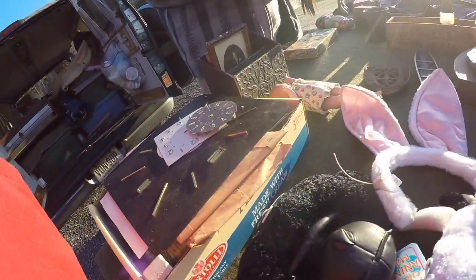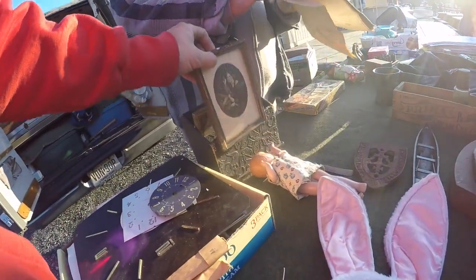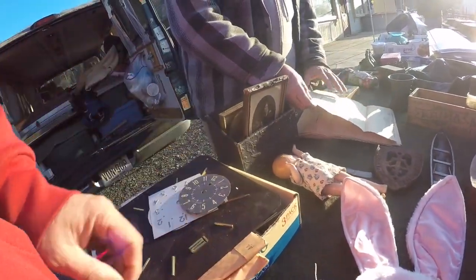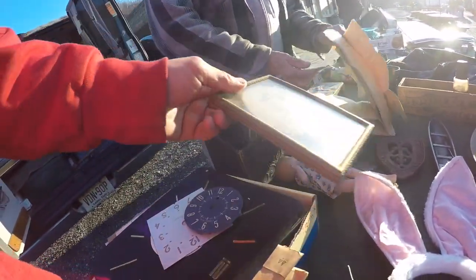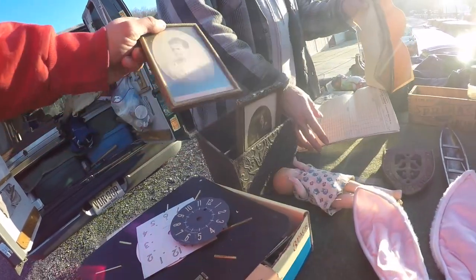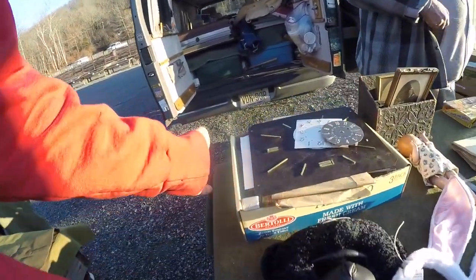Here, I'll give you some. Flemington auction, too. Egg auction. Is that the egg auction, Flemington? I don't know. I know there's a lot of egg houses around here, so it probably is. All right, I got the watch parts.